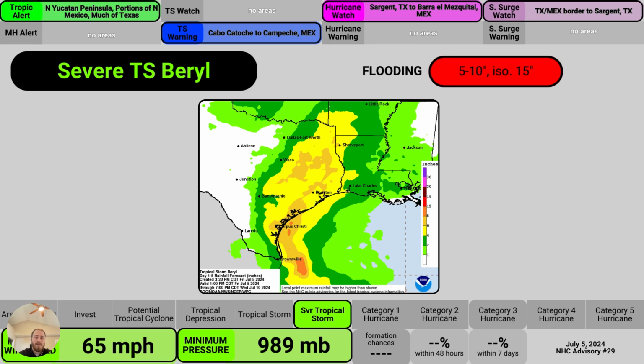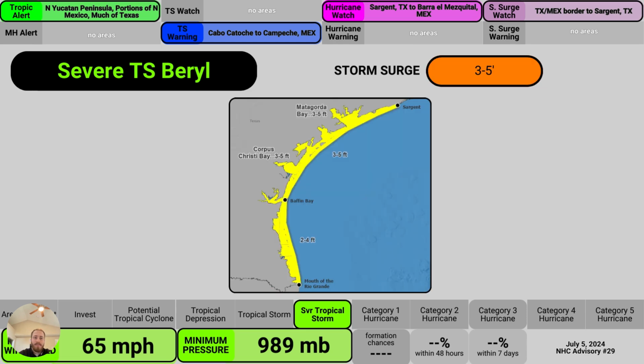And no doubt, Houston's going to be getting a lot of rain as well, 4 to 6 isolated, higher amounts, perhaps to 10. But places like Corpus Christi, Matagorda Bay, we're looking at more like 6 to 8 isolated to 12. And then places particularly near the core of the system, we could see 5 to 10 isolated 15. So again, a lot of rain coming down with Beryl.